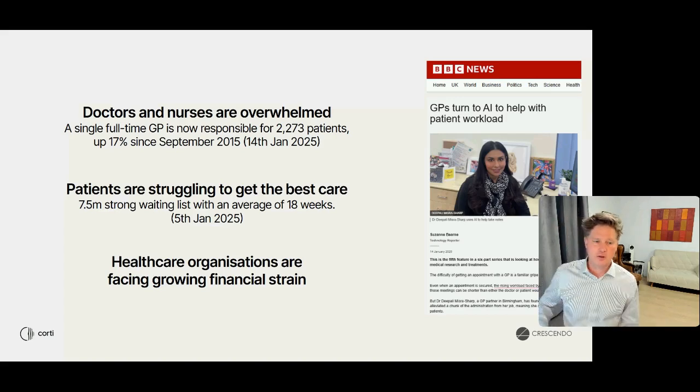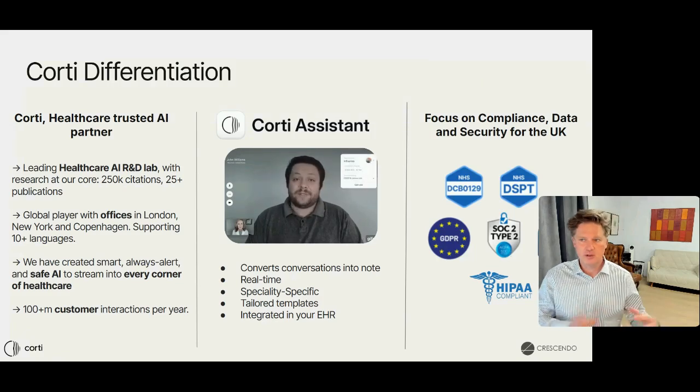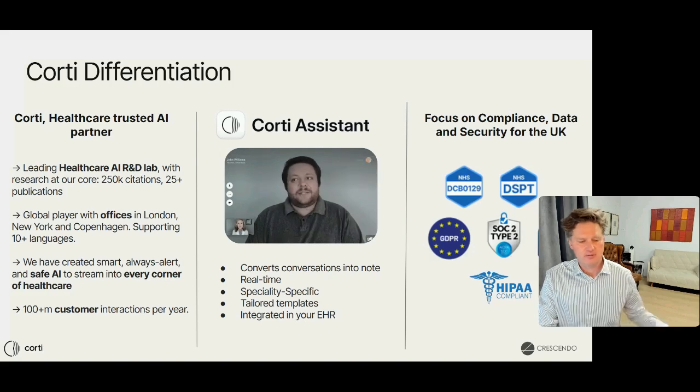And that's what, with technology, we want to start solving. That's a little bit the mission of Corti. I want to speak a little bit first about what this is and then what we exactly do. Corti was founded 9 years ago, very much focused on developing AI. It was an AI research and development lab where a lot of mathematicians focused on building healthcare LLM models themselves.